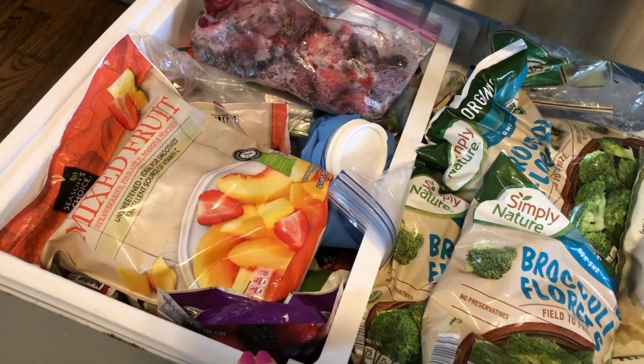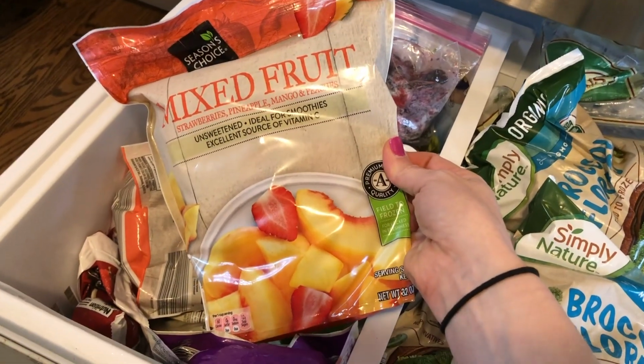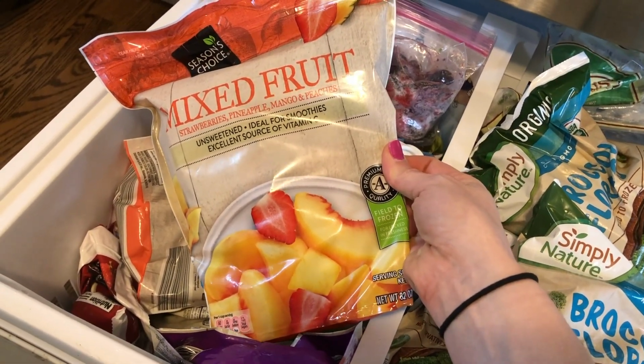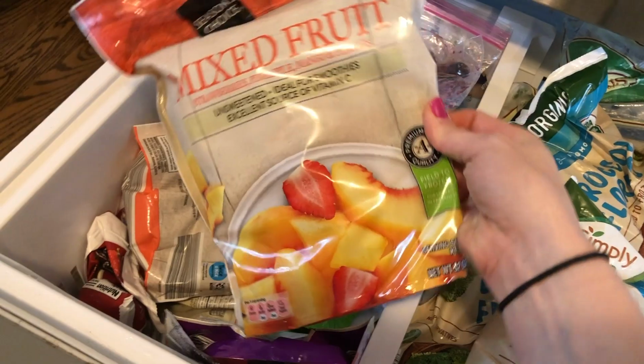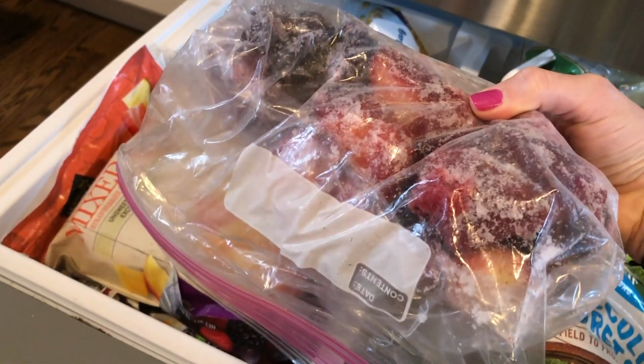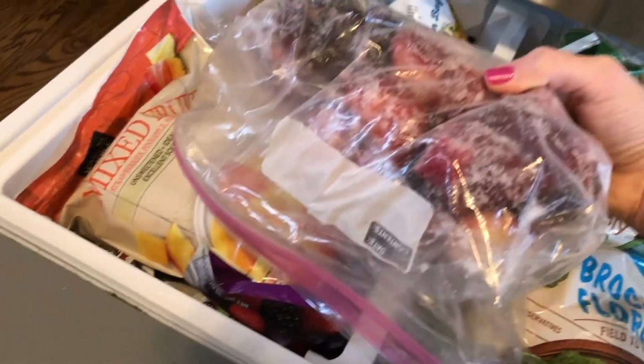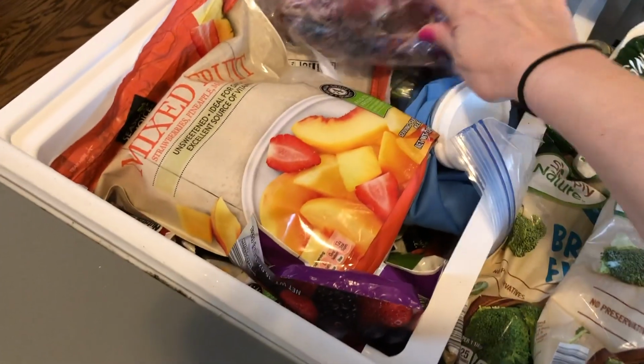And then when it comes to the fruit, I have a frozen mixed fruit medley here. Again, maybe my fresh fruit isn't good anymore, but I have the mixed fruit here. There's no added sugar in this. And then here, it doesn't look so pretty, but this is a baggie of berries that were going to go bad. So I washed them and I froze them myself, and then I am going to use them in smoothies.